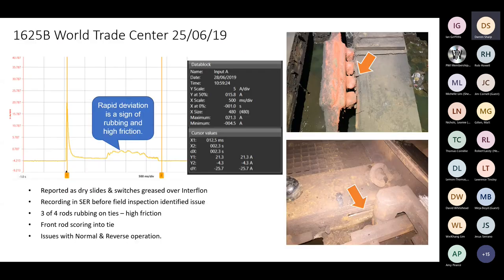One of the problems we saw, so this is one at World Trade Center, you can see the trace there, quite erratic. It draws up, it's pulling a very large current, and then it comes to a section where it starts to stutter. And that stuttering wavy line is really a rapid deviation in where the switch is rubbing, either on the slide chairs or something else. And the picture on the right shows it was actually rubbing on the bearers; the front switch rod and the lock rods were rubbing as well. So this is all evident from remote condition monitoring, if you could see that and you know there's a problem. But bear in mind that as the switch moves through different temperatures, these things become apparent for different switch movements.